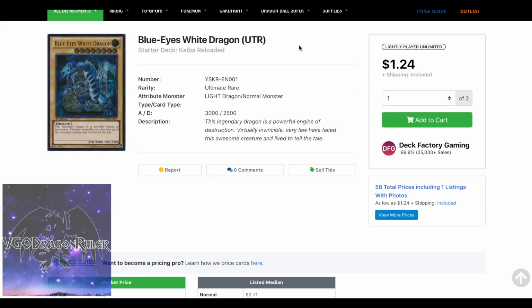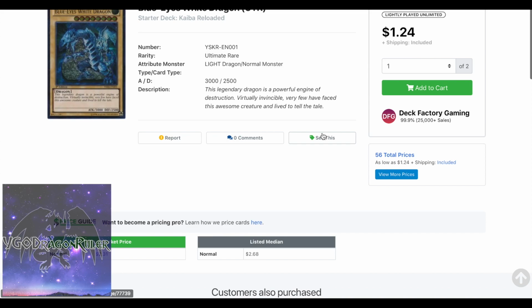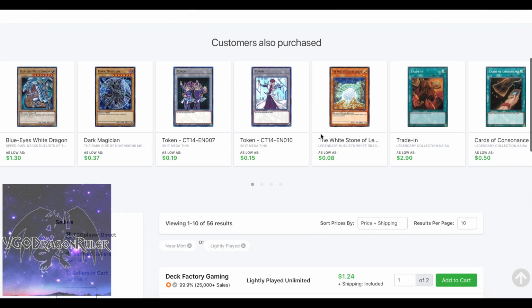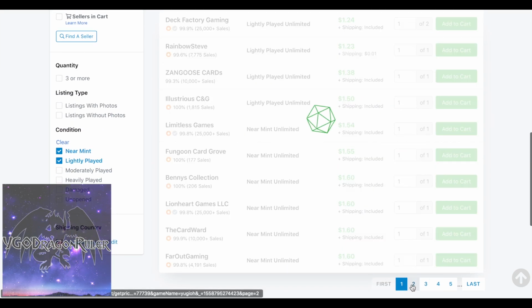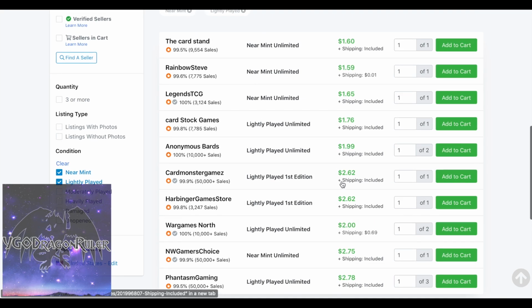The Ultimate Rare market right now, people are just buying out stuff left and right, man, and they're not touching this card, and for good reasons. Stay away from the unlimiteds. This structure deck I think keeps getting reprinted in unlimited rarity, so do not buy any of these unlimiteds. But if we want to see a first edition, pick these up. This is what, $2.62, $2.62.